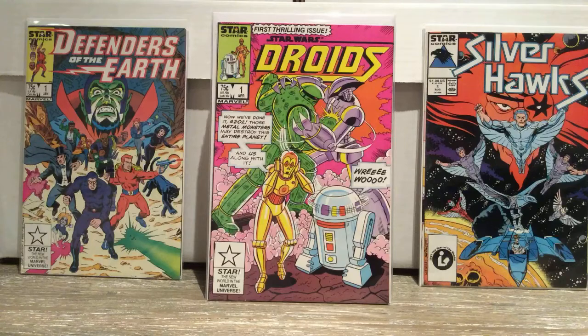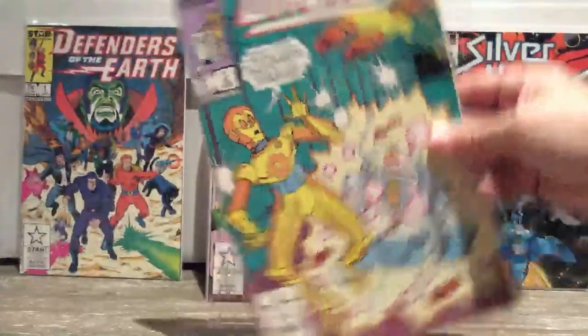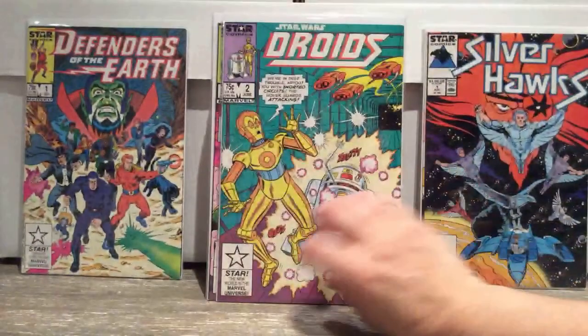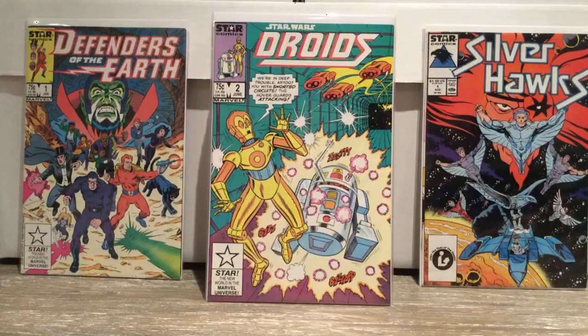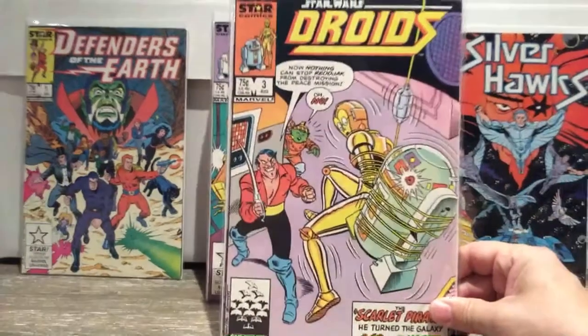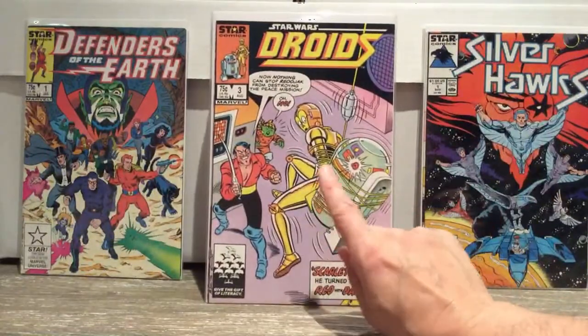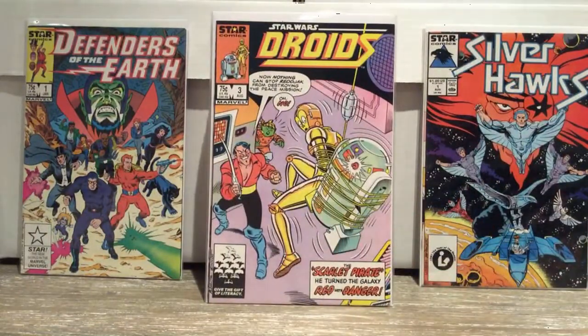I think I paid $3 or $4 each for them. Not too bad. These are actually in mint condition. Number 2. I mean, these are hard to find in this condition. These are hard to find, period. Yep, number 2. And also got number 3. Beautiful covers, kind of really fun. Very reminiscent of the cartoon animation, of course. This one, first of a 3-part saga.